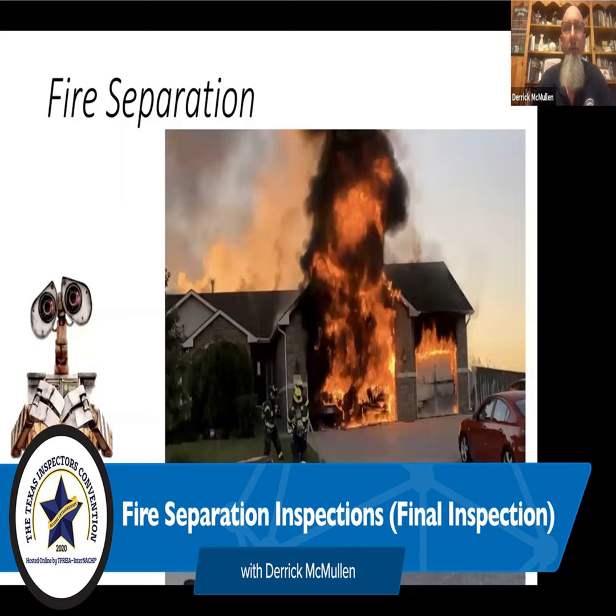And then has to be self-closing, or it could be a fire rated door, has to be self-closing. The wall separating habitable space and garage, the garage side must be covered with 1/2-inch gypsum. And then from garage to attic, the ceiling in the garage has to be covered with 1/2-inch gypsum. We have not talked about type X yet.